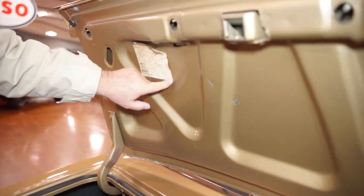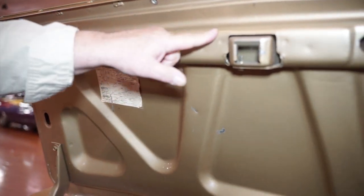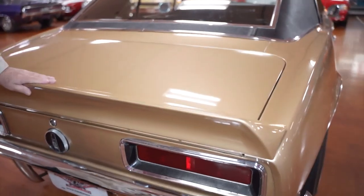Look at this. This is the original jack instructions yet. This hasn't been replaced. They're original jack instructions, so that means this is original paint under here yet. Really a great looking car. Really a nice looking car.